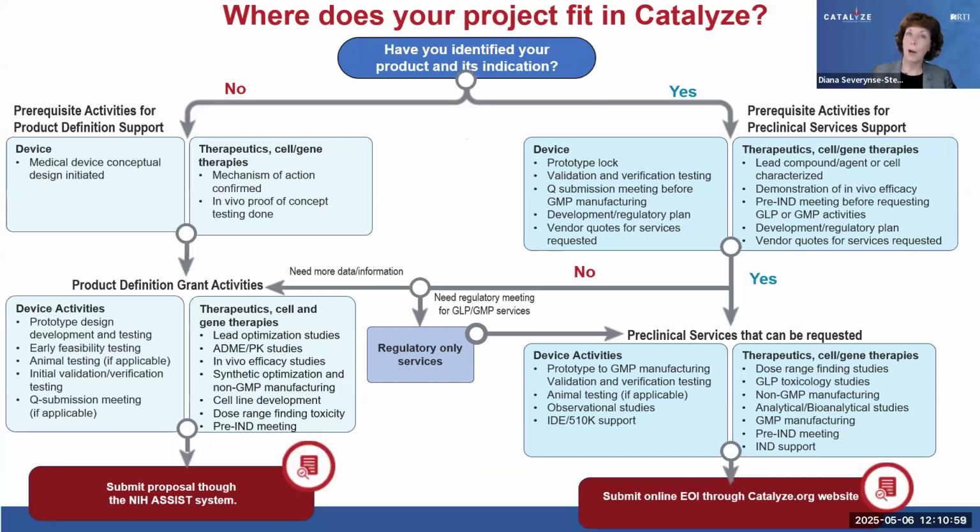If the answer to that question is no, then I think the next thing to look at is what are the prerequisite activities required to get into the Catalyze program. On the device side, you need to really at least have an early concept, an understanding of what your platform is going to look like, what your device is going to be, the basic concept of your in vitro diagnostic. If you're not quite there, if you haven't started early prototype development, then you may not be ready for the Catalyze program, even within the product definition component.